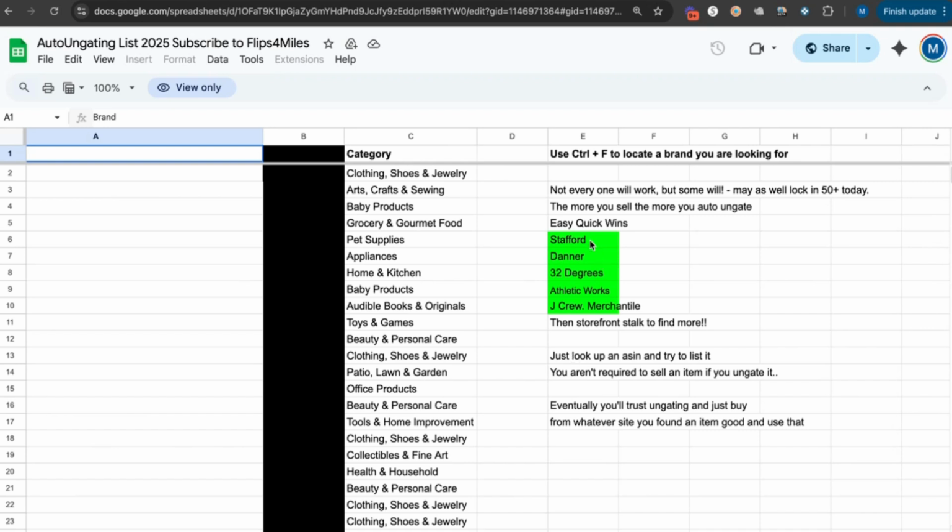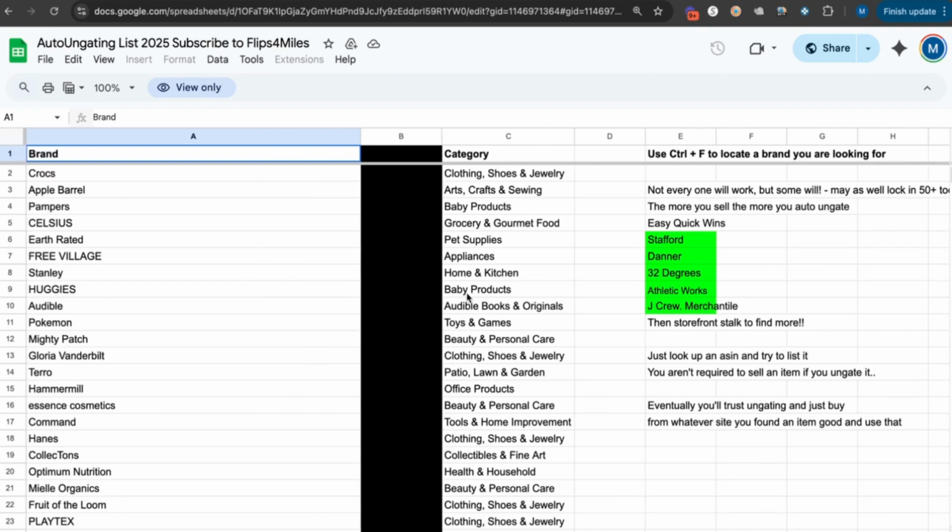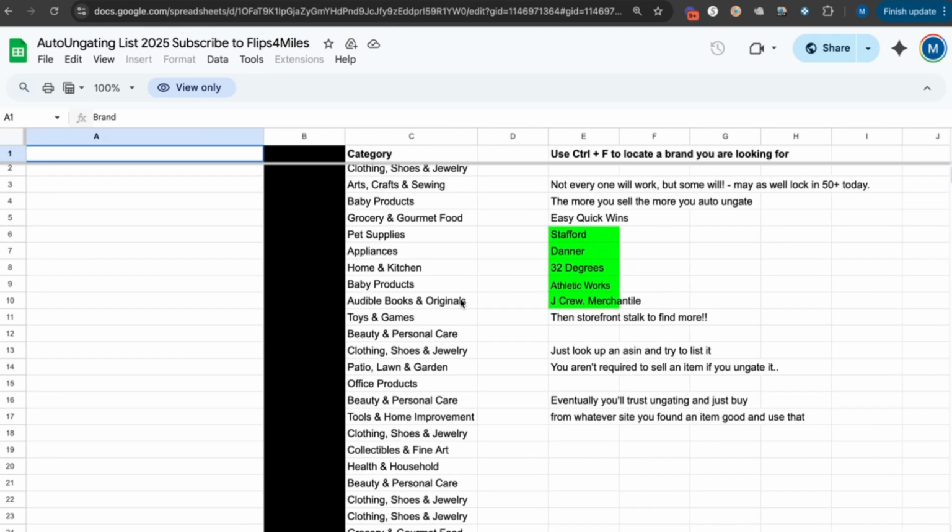Some easy, quick wins is just Stafford, Danner, 32 Degrees, Athletic Works, J. Crew Mercantile. I bet at least 4 out of those 5 AutoUngate. And all you need to do is put in an ASIN, any ASIN in the brand, and then hit request approval and apply to sell after hitting add product and listing it right there. And then you can storefront stock from there to find more.